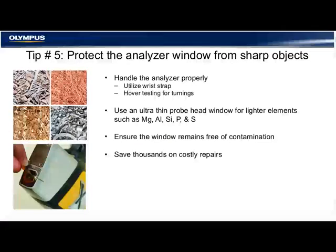Tip number 5, protect the analyzer window from sharp objects. This has been an issue in this market with these analyzers in the past, and we provide our customers with a very unique way of protecting the instrument. So when you're testing turnings or other sharp materials, it's important to first always practice proper handling of the analyzer, first and foremost. You've got to use the wrist strap, avoid dropping the instrument, and when you're testing turnings or sharp objects, using a hover method often works better than placing the instrument directly in the turnings pile.